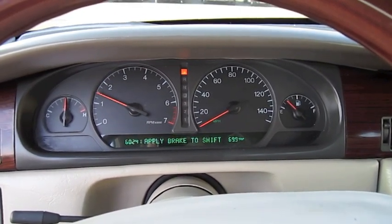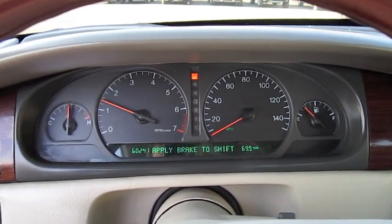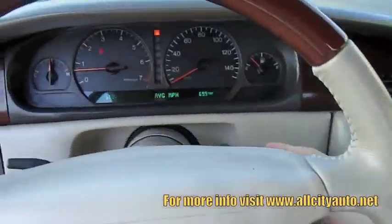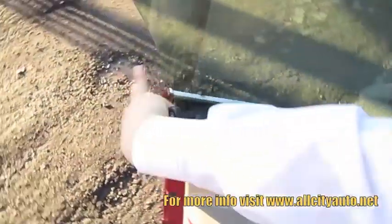Very muscular sounding engine. And shut her down. Let's check out the rest of the vehicle, shall we?